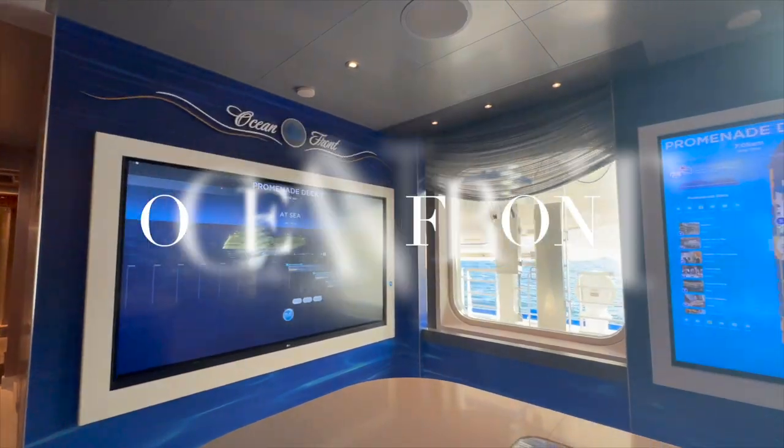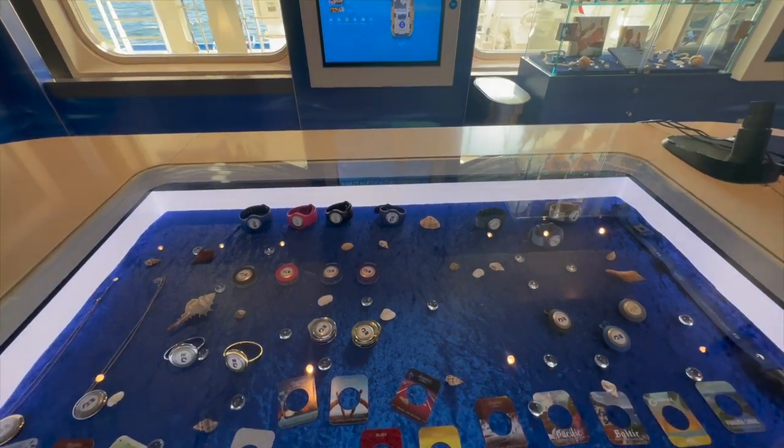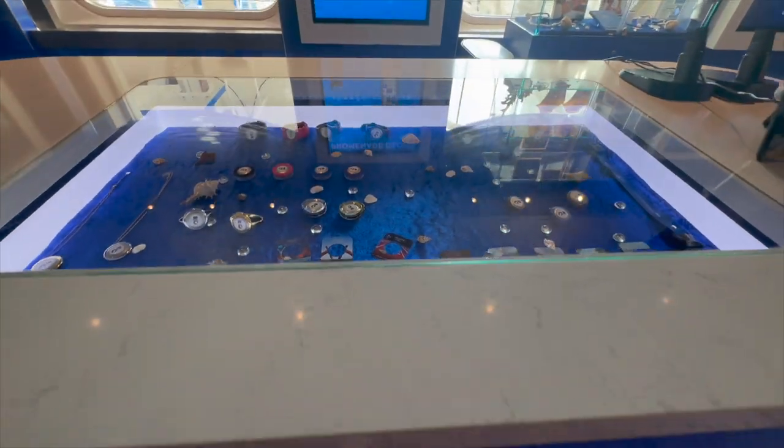Ocean Front is an area of the ship where you can buy your medallion accessories like wristwatch or necklace or any accessory that you might like.